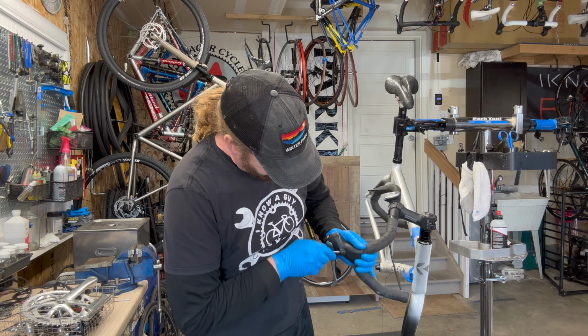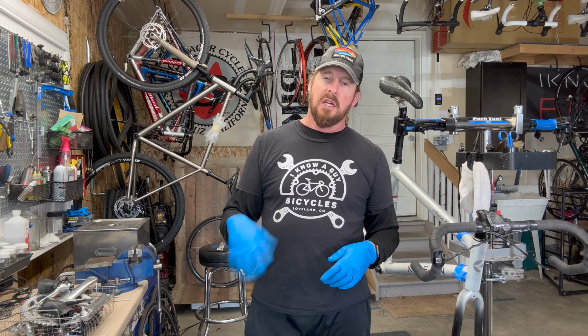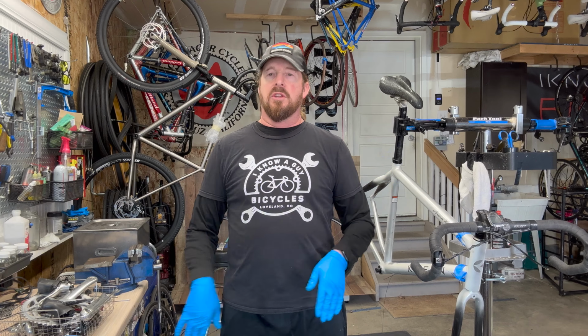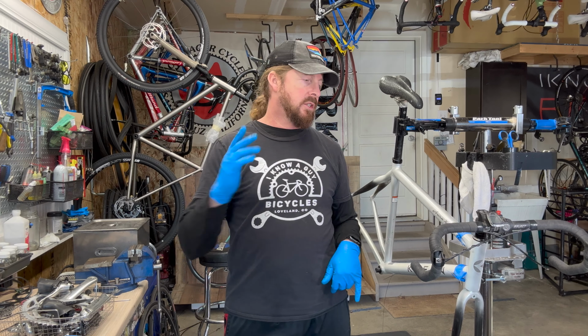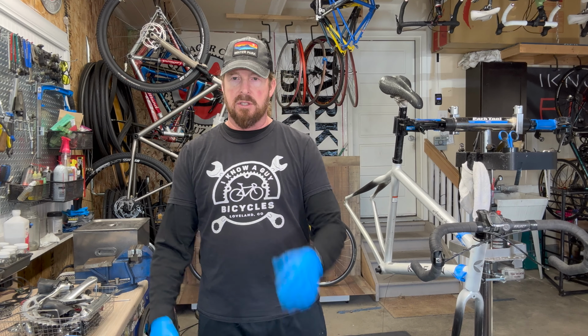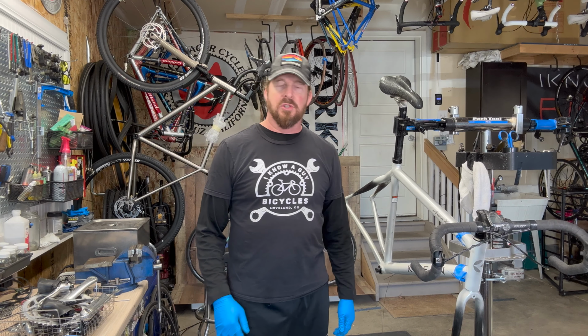So, parts ready to be cleaned. I'll fire up the sonic cleaner, get that going, clean those parts down. And in the meantime, clean the frame and the wheels, get those ready to go. When the parts are done, once they're dried, lube them up, put them back on, throw on some cables, wheels, tape and pedals, and you'll be ready to ride. So, more installments later.